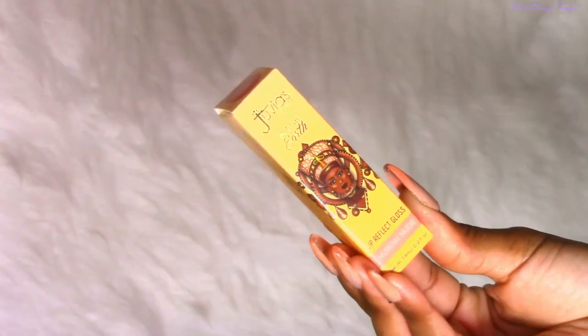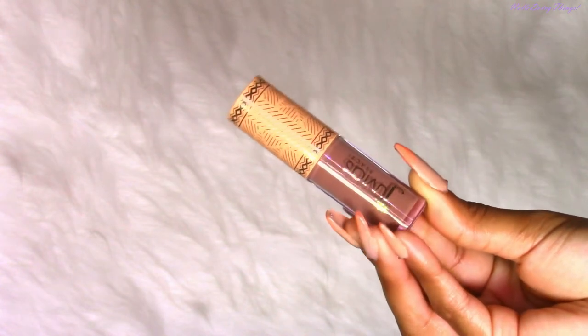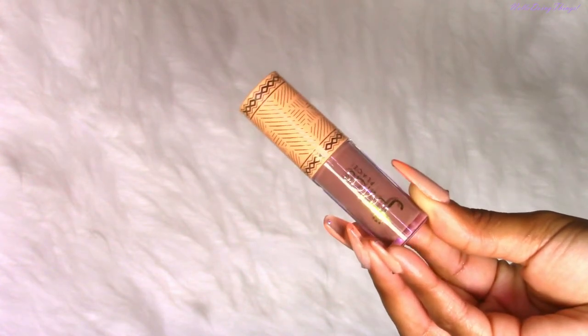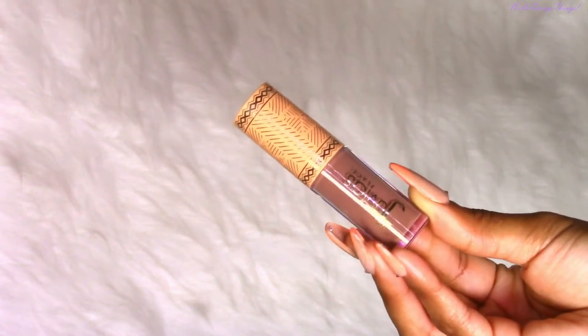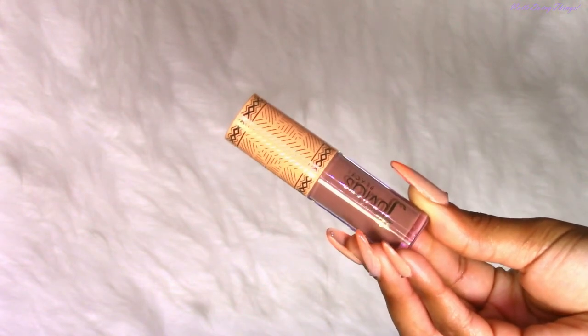And then the next shade is Nubian Nude. This one, actually too, y'all, the toppers of these are really pretty. It has that gold design as well, and that kind of peachy tone top. Very cool tone nude brown. Very much that. It's a cool shade.